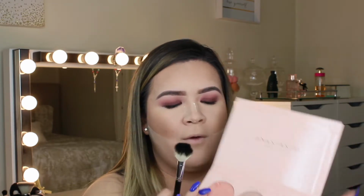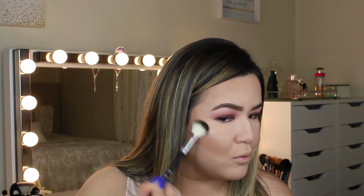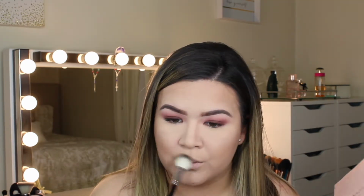I'm going to use Forever Young. And to remove all that baking powder, we're going to use that G36 brush by Morphe. My cupid's bow. I'm going to put it right on the tip of my nose. Kind of like brush it off with this brush.